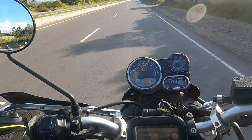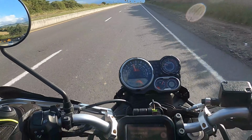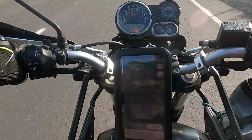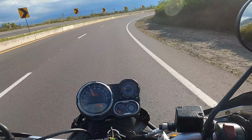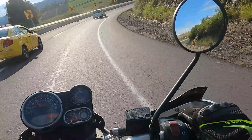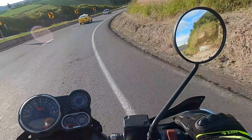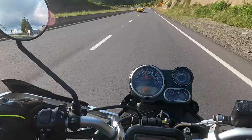And then they're going to ask you to take a picture of the VIN and the motorcycle, or they're actually going to go out there themselves and take a picture of the VIN and the motorcycle. Once that's done, they're going to give you a paper. It states that you're bringing the motorcycle to Ecuador and from what time to what time, and it aligns with your visa.